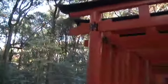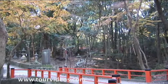Along with the cats, there's the fox. At least there are carvings of foxes here and there. This was one of the gods who protected this particular shrine, this kind of Shinto religious shrine. Whenever you see the torii gate, you know that this is not a Buddhist temple, but instead it's a Shinto shrine.